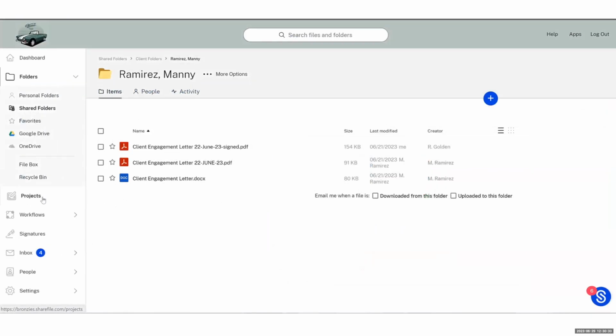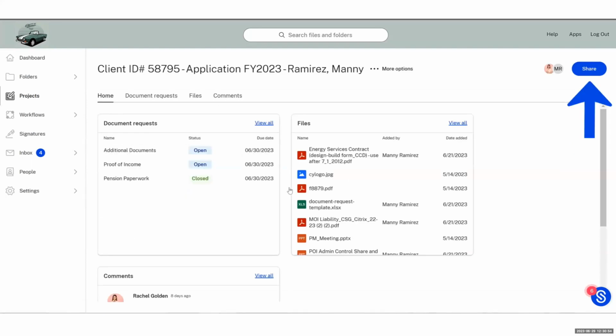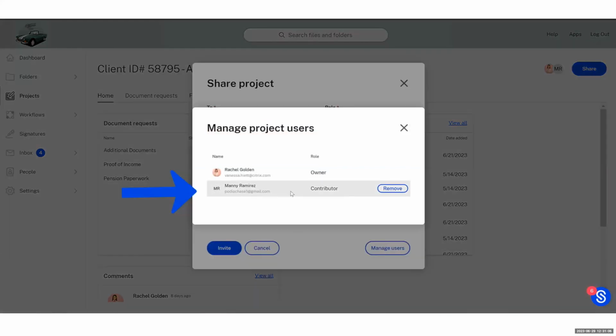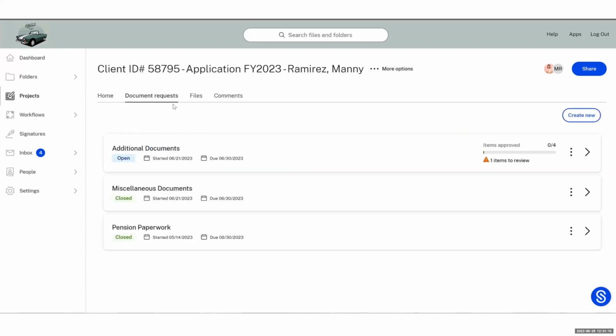So I have one last demonstration that I wanted to show you of Project Spaces. So let's start it up. You can click on the tab for projects, and let's take a look at one of my active projects with the client that I just added or onboarded. I can click to share this project with that client. I've already done so, and if I click manage users, you'll see that they're a contributor. And note that when you invite a new ShareFile user to the engagement space, they'll get a welcome email to help them log in.